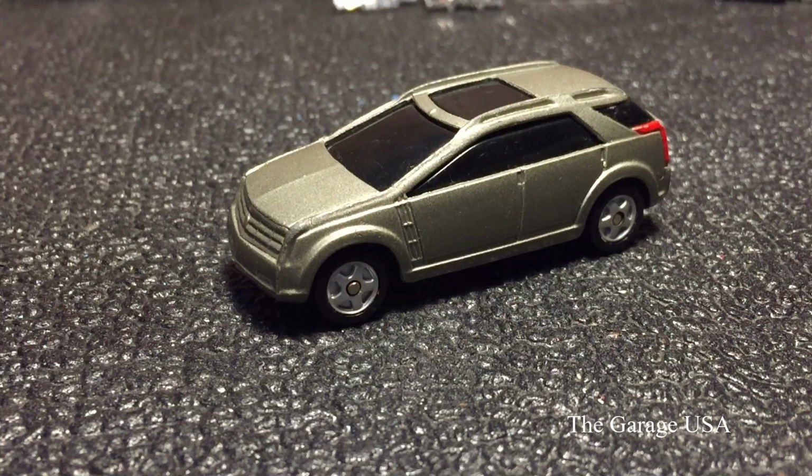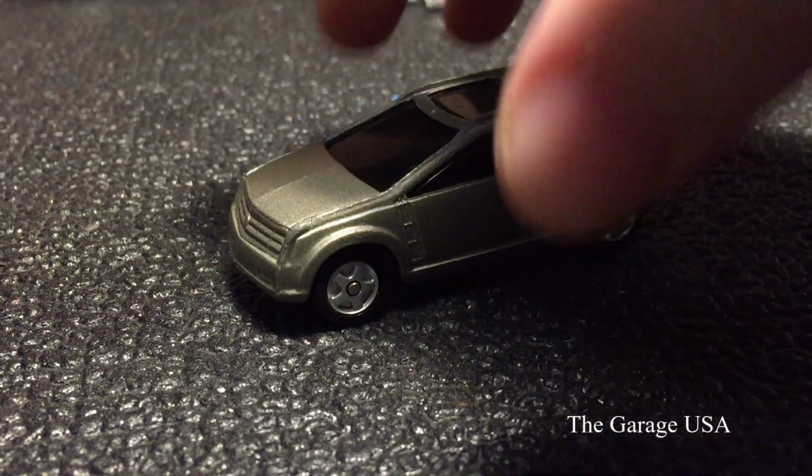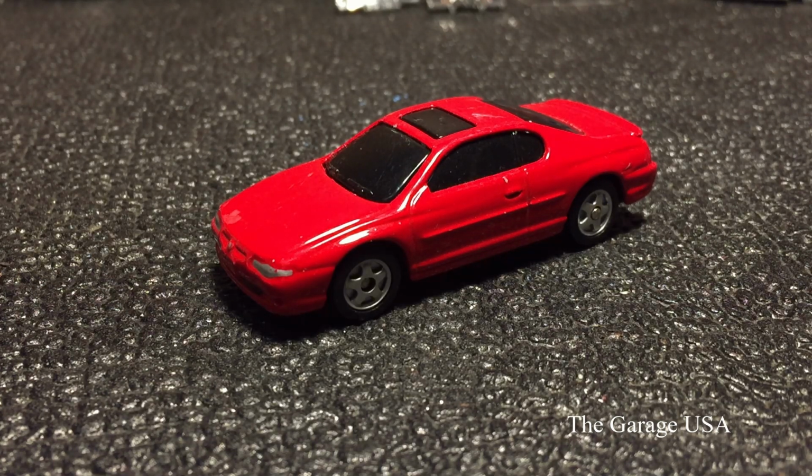Next, we have a Cadillac SRX, and this is by Maisto. Looks pretty close to the real thing. You know, I think maybe the windshield is sloped a little too much, but not a bad looking die-cast car. We have another Maisto. It is a Monte Carlo. It looks like a Chevy Monte Carlo. Again, just not real inspiring, and it's not in bad shape. You know, a lot of these cars just aren't in that bad of shape.